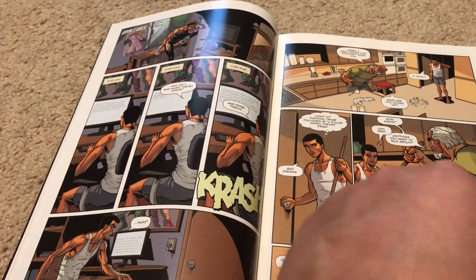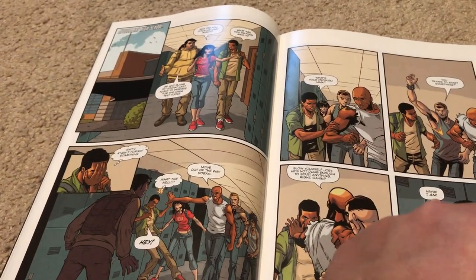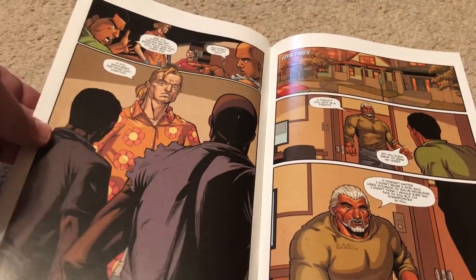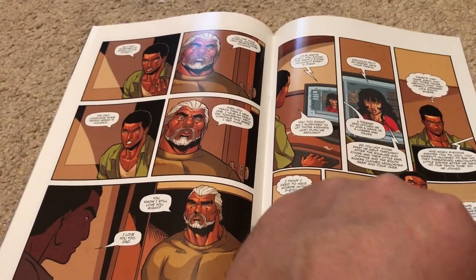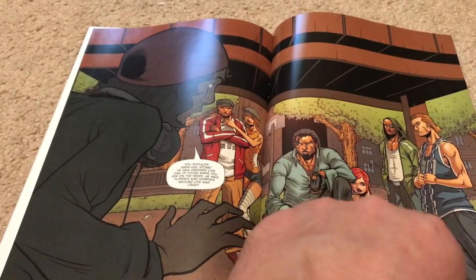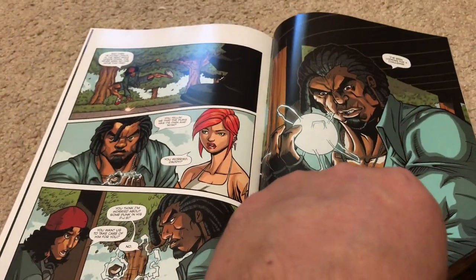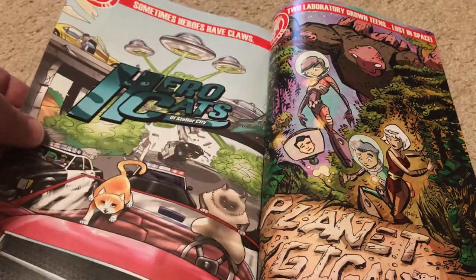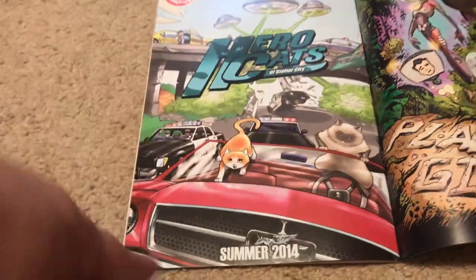Pretty good art, good coloring. Really smooth, silky paper. I really like it. I really do like the paper. Some of the other, I don't know if these are the superheroes in the gang or what. Vamplets. Hero cats. Oh, that looks really funny. Sometimes I almost always want to cut this out and frame it. I love that picture.